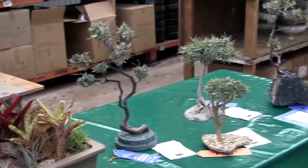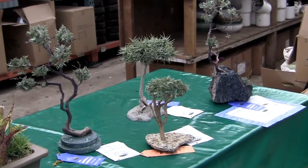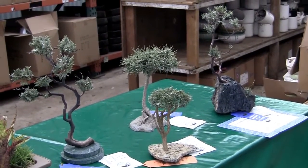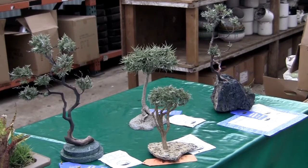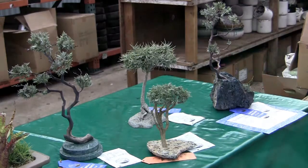And then we have these marvelous, they sort of look like trompe l'oeil, fool the eye. They look like bonsais, but they're made with miniature tillandsias. We'll get you close up in a second.